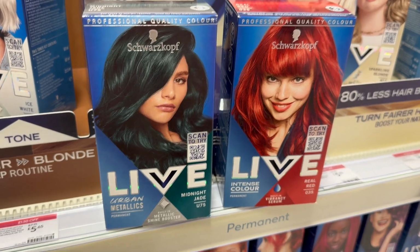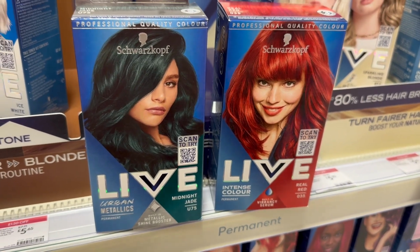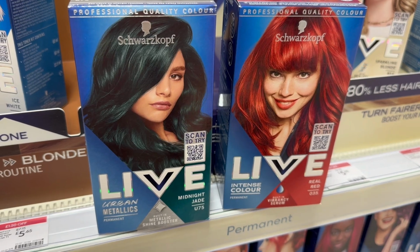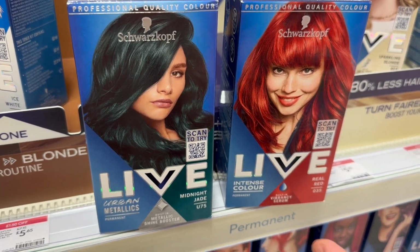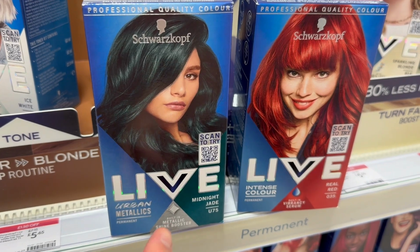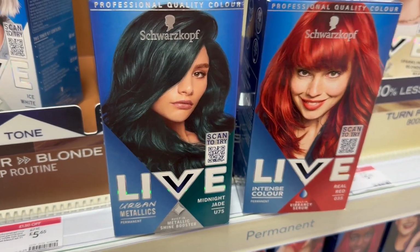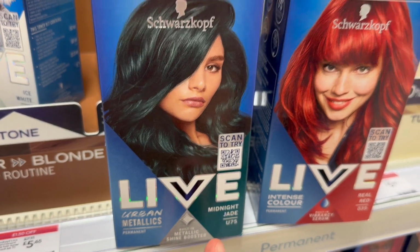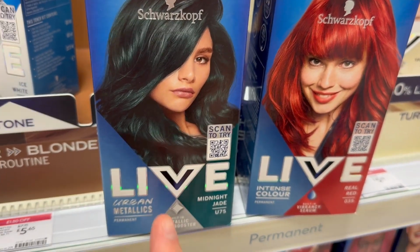Let's have a chat about Schwarzkopf. Now, Schwarzkopf, another huge colour house, iconic German brand. I mean, I just had a look at her and I am slightly shooketh. So this is Midnight Jade. This is a permanent hair colour, okay, urban metallic.